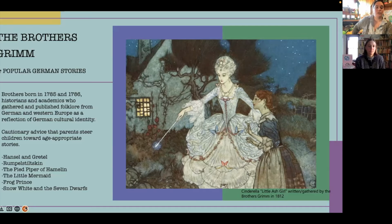And so these cautionary stories steer children towards age-appropriate behavior, well, that's more for the books. I will say this, I didn't realize how many stories they had their fingers in, bringing to the masses. Stories like Hansel and Gretel, Rumpelstiltskin, which always scared me. I did not like that story. The Pied Piper, The Little Mermaid, which I always think is just so cool.